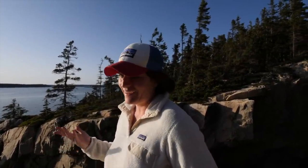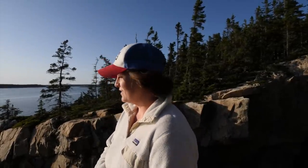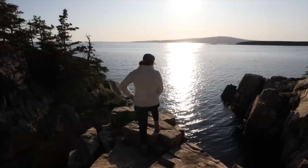I love things that are off the beaten path. I mean, we got this all to ourselves. Usually epic spots like this are super touristy and you can't even move. But this is so cool, this is just solitude out here and the sun's coming down. It's awesome.